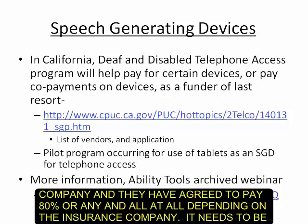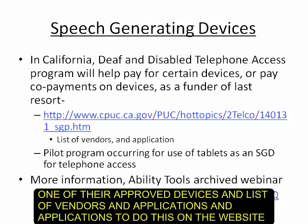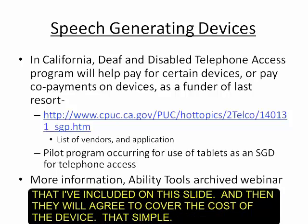It needs to be one of their approved devices, and the list of vendors and applications and an application to do this are on the website I've included on this slide. And then they will agree to cover the cost of the device. That's simple. I love it.